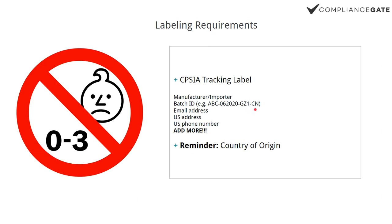Okay, the format that you apply is up to you, as long as you can trace the product name, the order date, and the order date doesn't have to be that specific. It doesn't have to have the day of the month, but at least a month and a year, the production facility, and the country. Okay. So as long as you can fit that in the batch ID, then you're good to go.